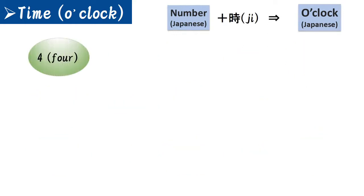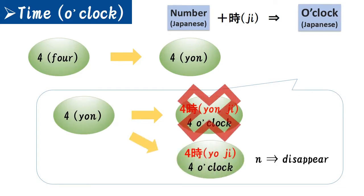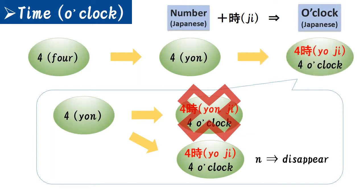4 o'clock is a tricky one. 4 in Japanese is 4. So you guess 4 o'clock is 4-ji. But when you describe time, 4-ji is correct. You need to delete N. That's why 4 o'clock in Japanese is 4-ji. Please remember 4-ji, not 4-ji.